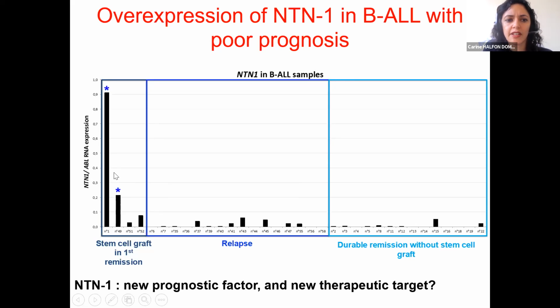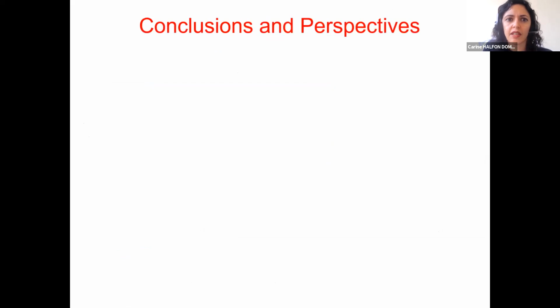and of its ligand neogenin in the BHAL with a poor prognosis. And we will ask if this Netrin-1 and its ligand could be a new prognostic factor and maybe a new therapeutic target in acute lymphoblastic leukemia with a poor prognosis.